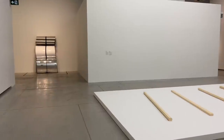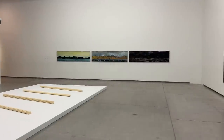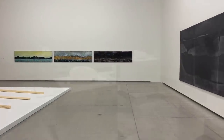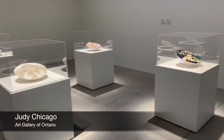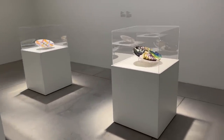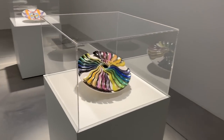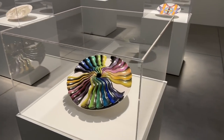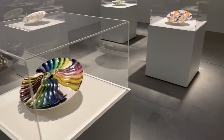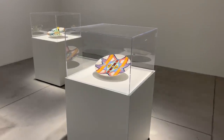Now we're going to explore the AGO's contemporary art collection. And we're starting off strong with plates from Judy Chicago's famous piece, The Dinner Party. If you're not familiar with it, The Dinner Party is a famous art installation. It's probably one of the most recognizable, quote, feminist art pieces, but it's a triangular table that has 39 place settings of plates like this for mythical and historical famous women.